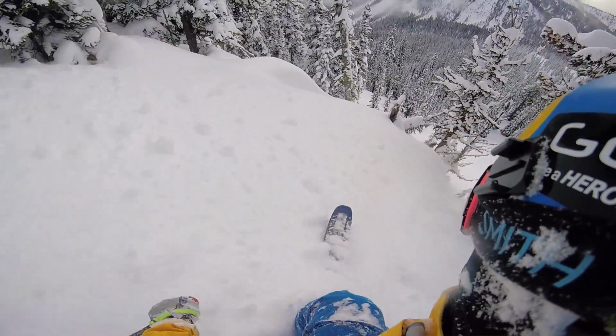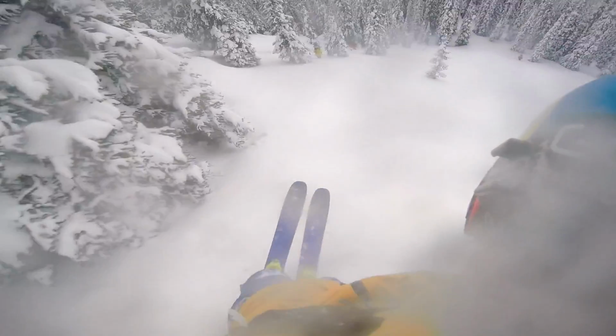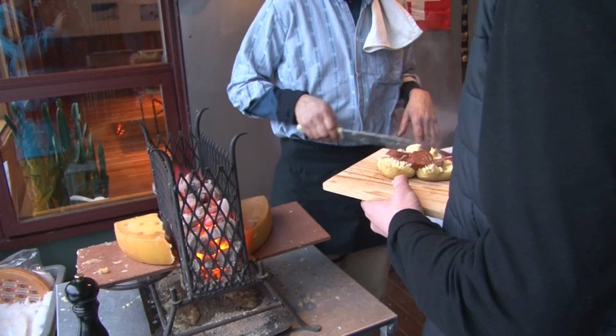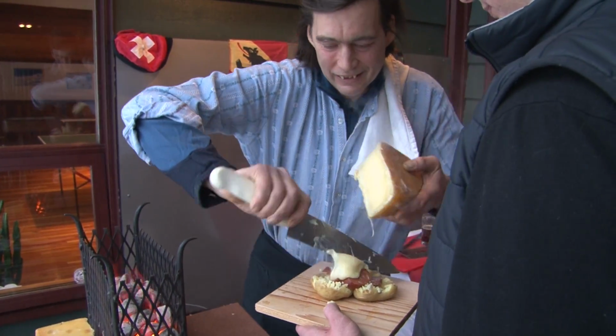And to come here, it seemed like every time we came around a corner, you'd find another slot and another big chute. And this has a lot of variety, and that's what makes this place really good. What better way to wrap up a big powder day than après, Selkirk style?